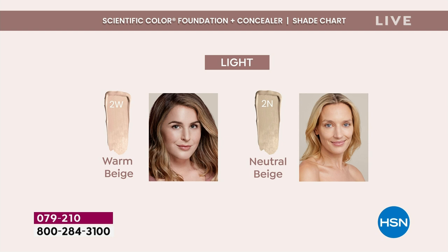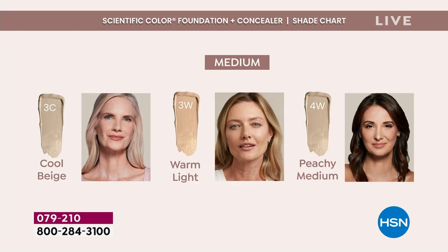Light, you're either a warm light, so you're 2W, you've got some peachy in your light skin, warm beige. Or you're neutral beige, right? No red, no yellow. It's just a true neutral beige. Again, very popular with light skins. Now let's go to medium, and I'll help you. I'm medium, right? So in the medium, I'm the first shade. I am the cool beige, the 3C. Matches me perfectly, I'm a cool beige.